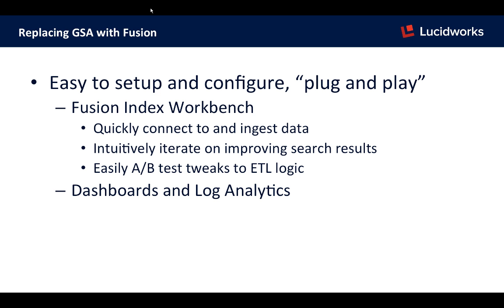That's our answer to getting started, the out-of-the-box experience the GSA gave you. And it was really nice and simple, and so is Fusion's. When it comes to ongoing maintenance, Fusion ships with a number of useful applications out of the box for monitoring the search app as well.